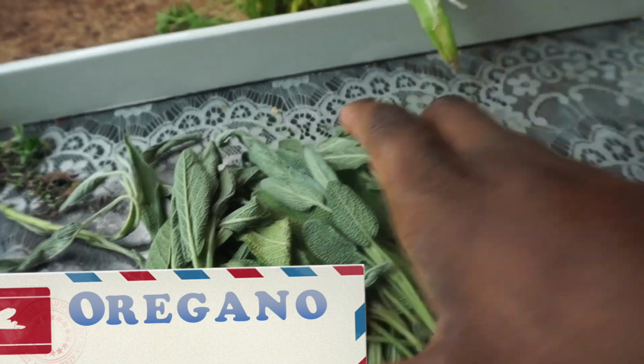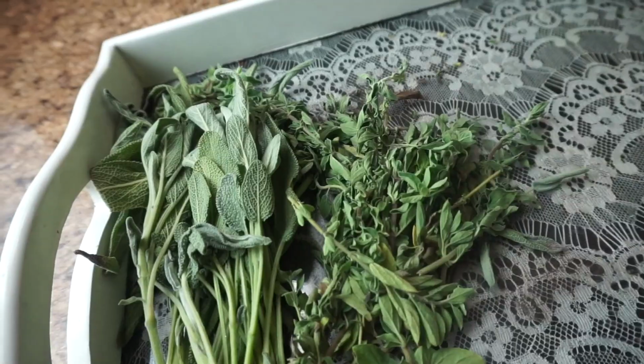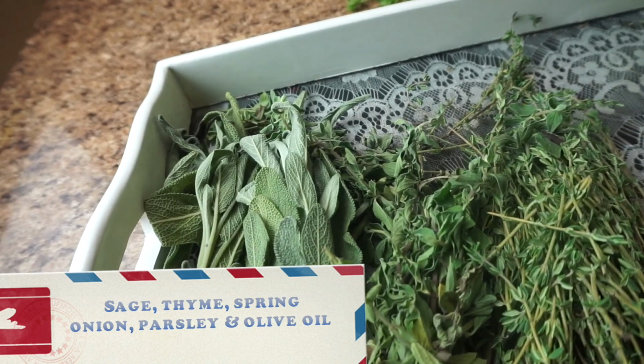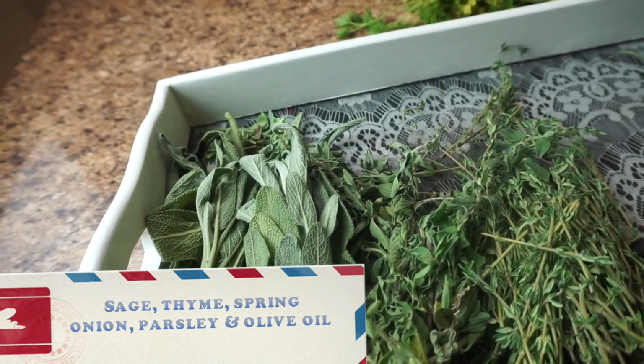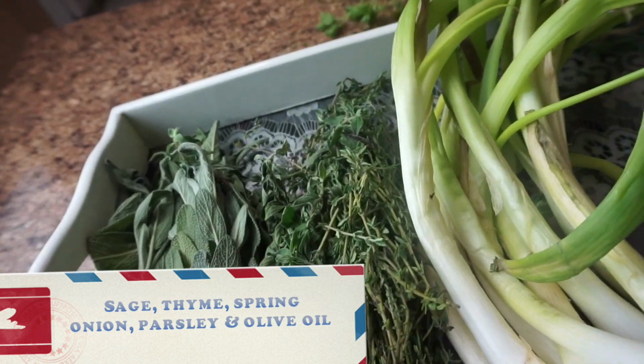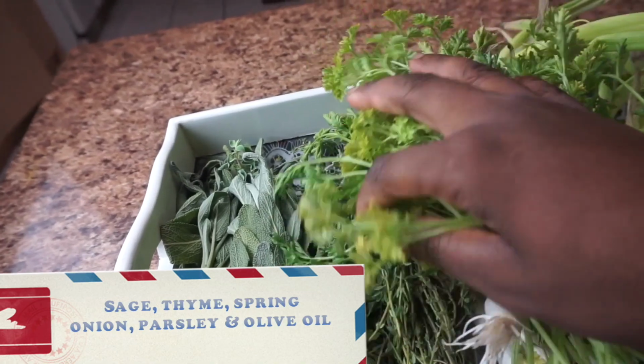So right now we have sage, fresh thyme, or green onions if you say, and parsley.